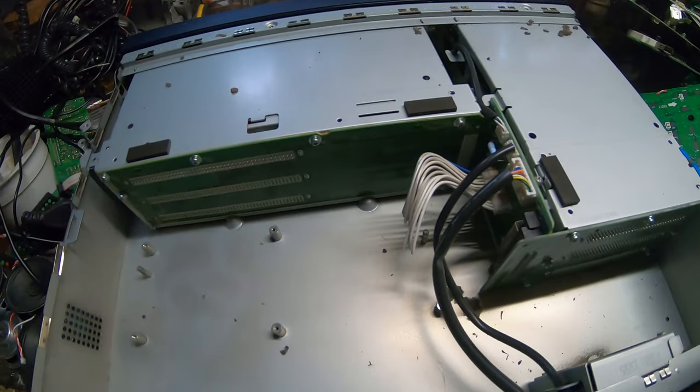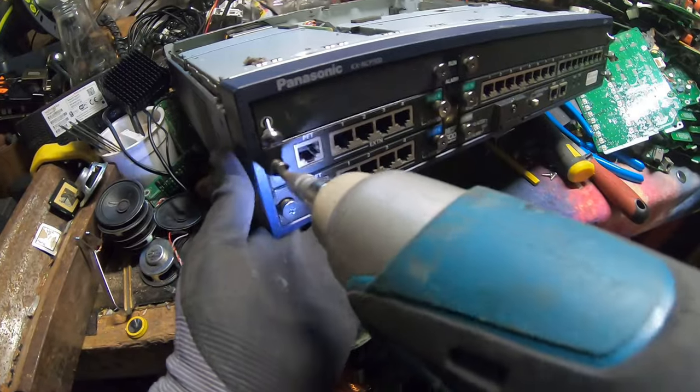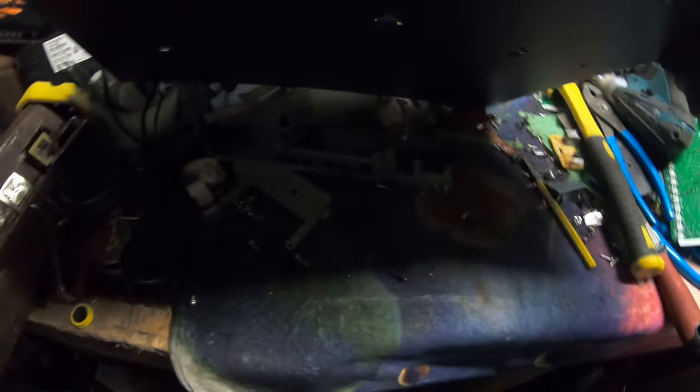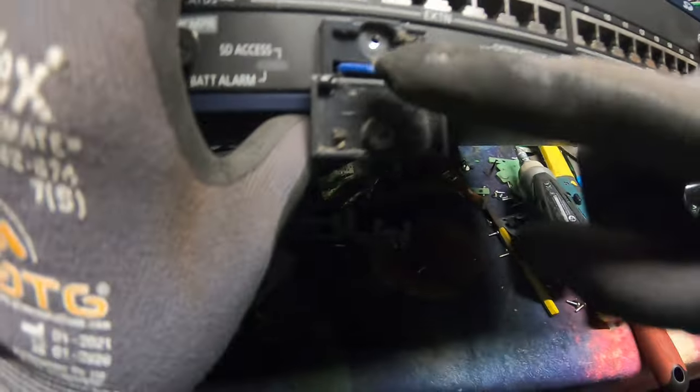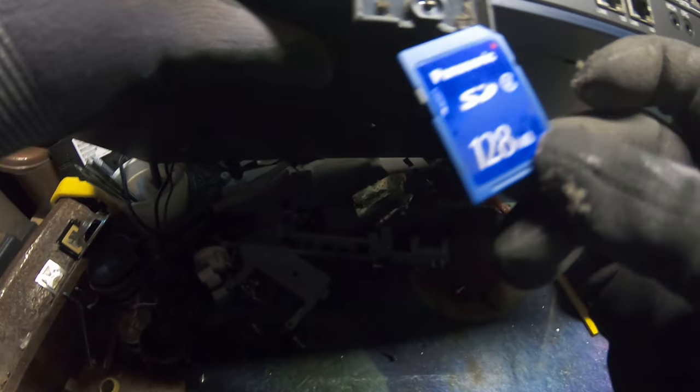Okay, so what we were going to do is finish tearing down and actually getting into this beauty, weren't we? I like these ones. They're always springy. So, let's see what we need to do to get that front panel off. SD card slot. Well, there's actually an SD card in it. Oh, I thought that was going to be 128 gigs in. I was like, not too bad. Oh, megabytes. Wow. Okay.